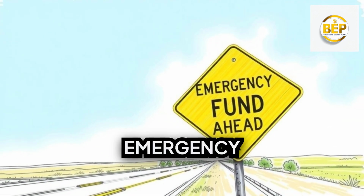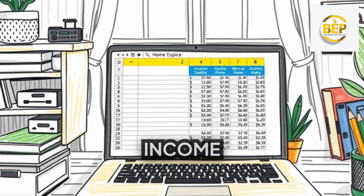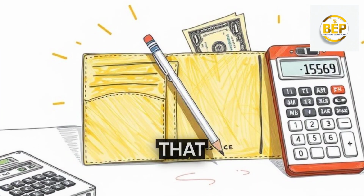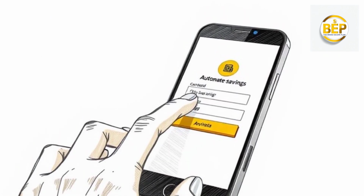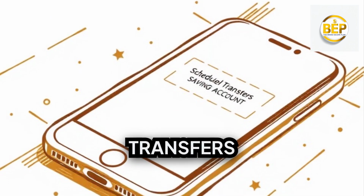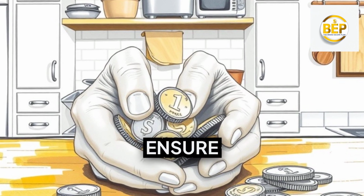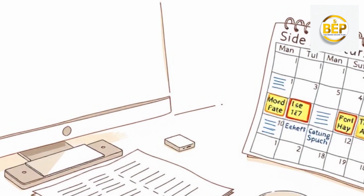So how do we build an emergency fund quickly? It starts with budgeting. Track your income and expenses to see where your money is going. Make a budget that prioritizes savings. Automating your savings can also help. Set up automatic transfers from your checking account to your savings account. This way, you'll ensure you save a portion of your income regularly without having to think about it.